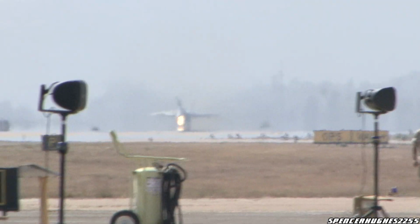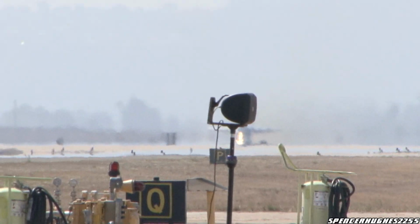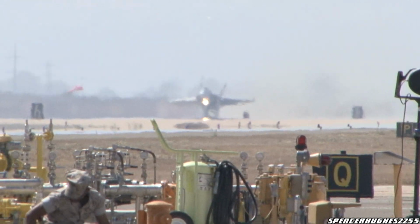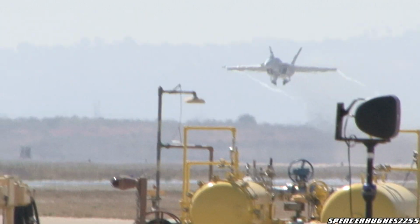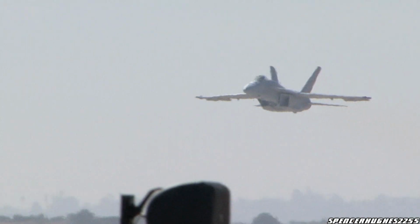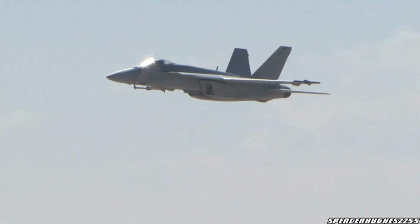Known as the Rhino by those who fly it, the Super Hornet builds on a combat-proven design of the original Hornet with improvements such as a 30% larger surface area, larger payload, longer range, and increased lethality. The aircraft performing for you today is the E model, which incorporates a one-seat cockpit. Here comes your United States Navy's F/A-18E Super Hornet.